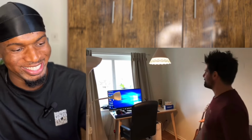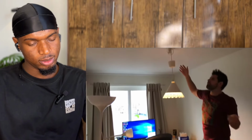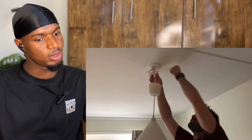This is my recording studio. This is where all the YouTube magic that you see happens. But one thing I want to talk about is the lights here and how they work. I'll show you. Maybe this happens in the States, but I don't think so much. You can see that you can actually just pull this off the wall here and unplug it, and you can take the whole thing down.